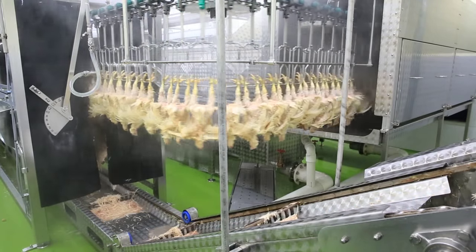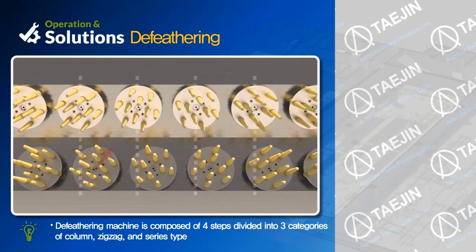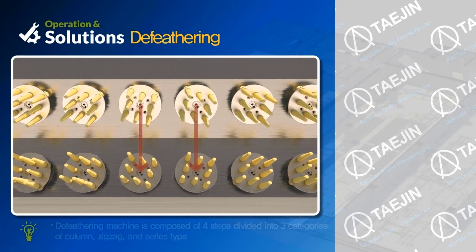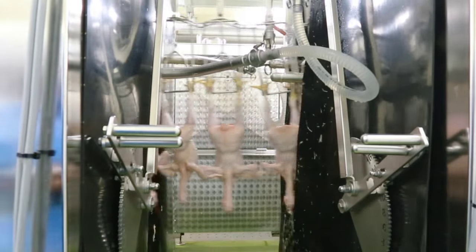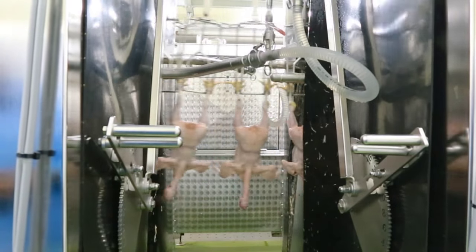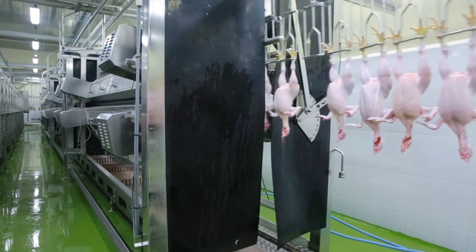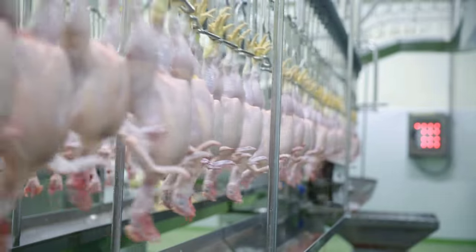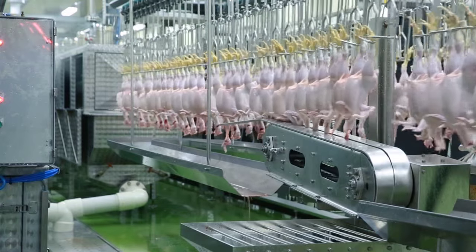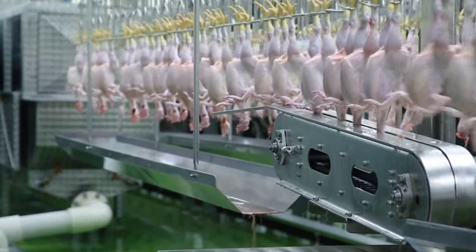The defeathering machine consists of 4 steps involving column, zigzag, and 2 series types of actions for an effective defeathering process. Using different types of defeathering processes will prevent loss of freshness through the prevention of skin pore rupture or damage to the skin caused by excessive skin friction. Poultry, which have undergone the defeathering process, will be relocated to the evisceration line from the killing line for more hygienic processing.